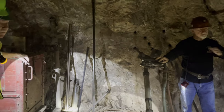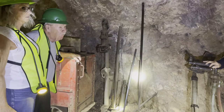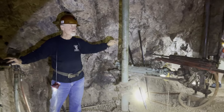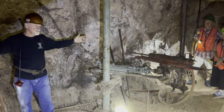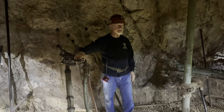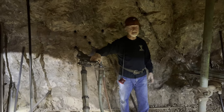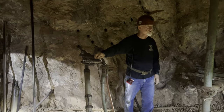The advancement of technology in mining was extremely rapid. As you can see, going from hauling your ore out of here in a gunny sack to just 40, 50 years later, they're hauling 80 tons at a time at 40 miles an hour. So that's considered extremely rapid in any industry for that type of improvement.